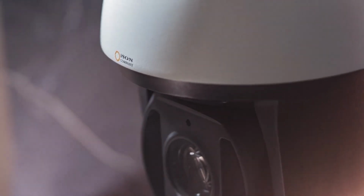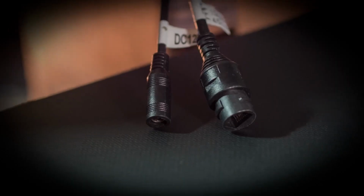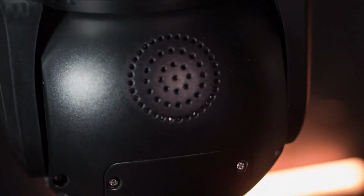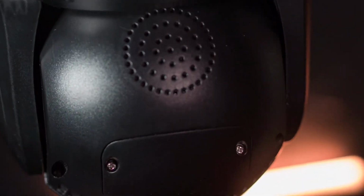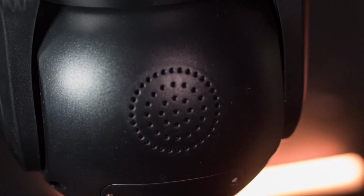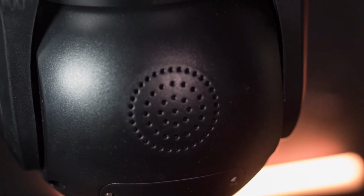It should also be noted that today there is a large number of unscrupulous manufacturers who, instead of the original WDR technology, put in their cameras a cheap copy, of which there are many. So choose only manufacturers who produce quality CCTV cameras, such as the brands ISON, Sony, Bosch.